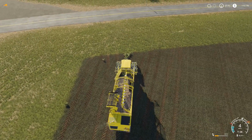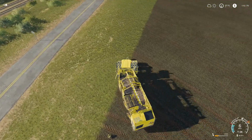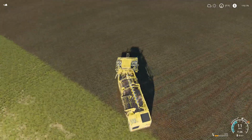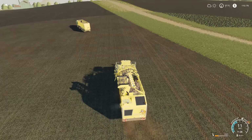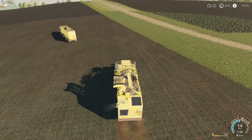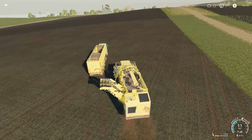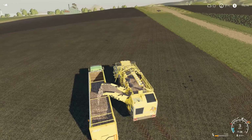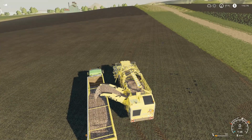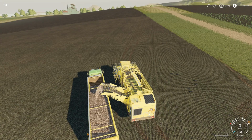Finishing up the harvesting ourselves, an additional 12,000 liters. As far as I'm concerned, we are done. I was actually wondering if I was going to run out of fuel on this thing. As you can see, we're down to just about a quarter of a tank, just a bit under, I think. Come over here and unload the last 12,000 liters. You can see we got a pretty decent sized trailer here. And also don't forget, the pigs took about 30,000 liters a while ago.